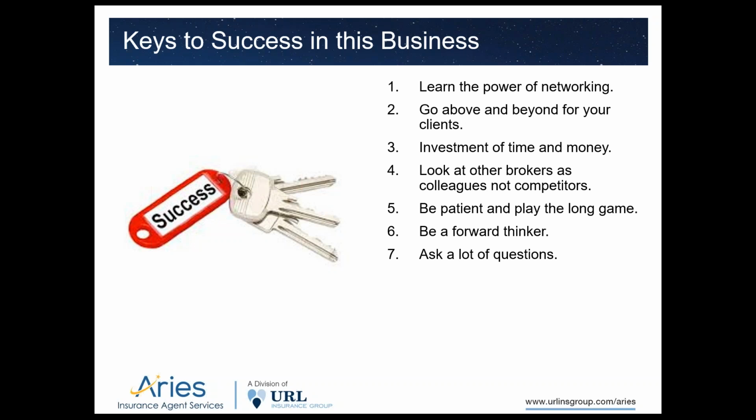Number five is be patient and play the long game. What I find with agents that are getting involved in the final expense marketplace is they purchase leads, but they don't have a polished presentation, or they don't know what they're going to say to that person when they get that lead back, whether it is direct mail, or if it's a live transfer lead or a tele lead. They don't know what they're going to say, so they pick up the phone and they just mess it up. And understand that there's a learning curve, like there is in anything that you do. So be patient. You need to practice and play the long game.